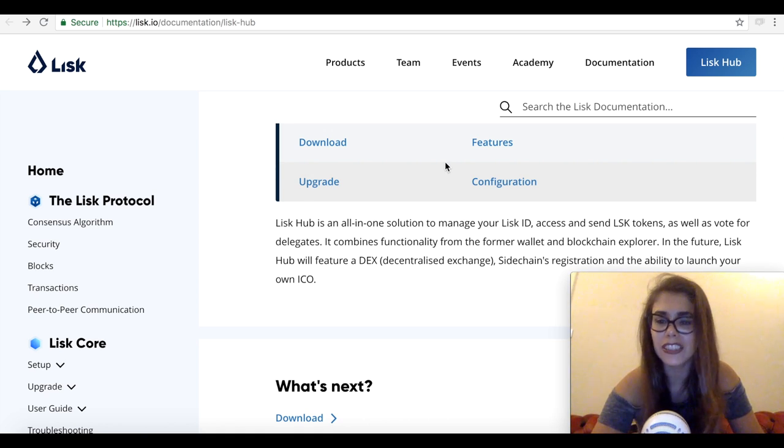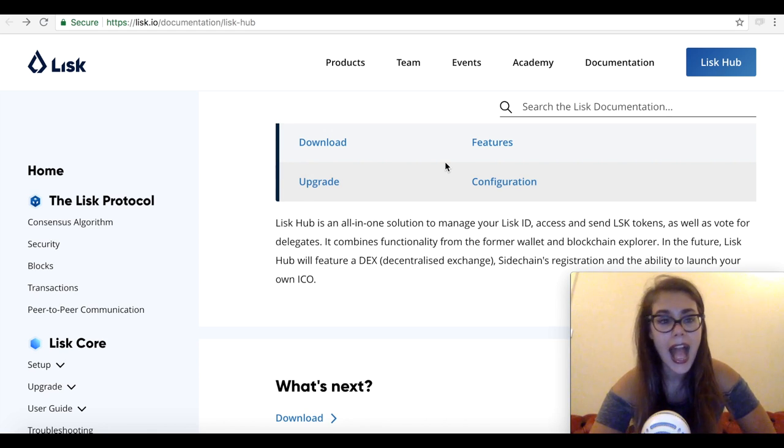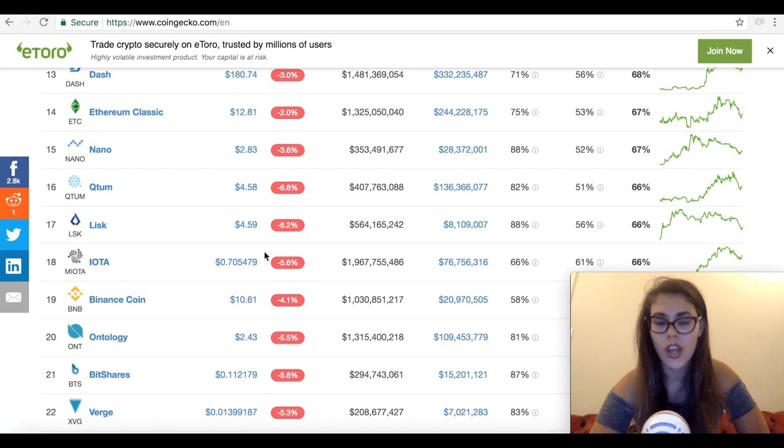I'm just interested, if you guys are invested in Lisk, what you think of it. Have you participated in and anticipated the mainnet release, and what do you think it has in store for the future when it comes to the price of Lisk, as this price is absolutely ridiculous?